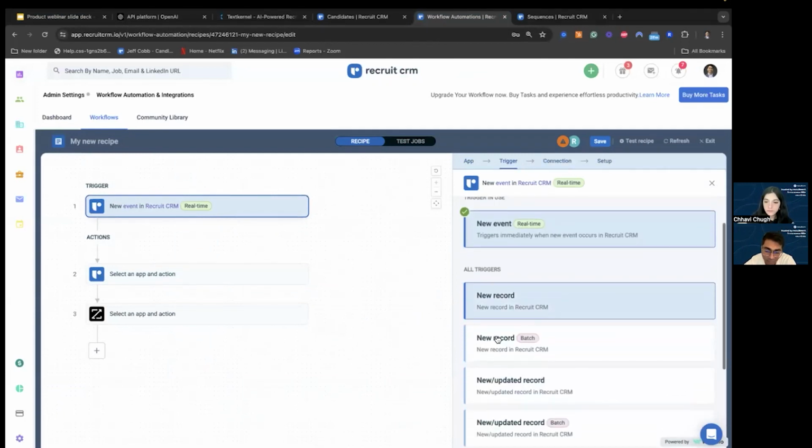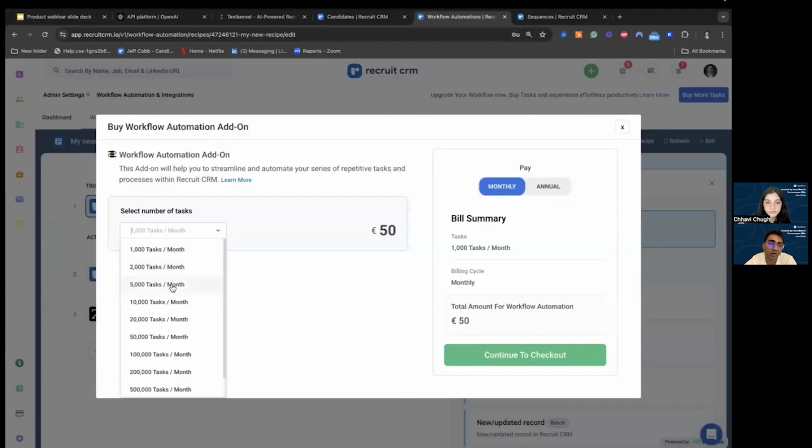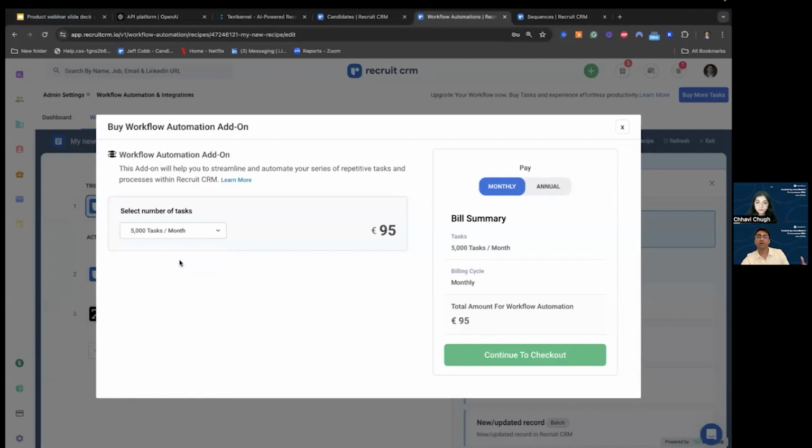For example, when you use an automation tool, whether you're using Recruit CRM or a tool like Zapier, the way you're priced or billed is based on the number of tasks you're automating every month. Most companies we work with automate between 1 to 10,000 tasks. If you're a team with just 2 or 3 people, you're going to be in the 1 or 2,000 bucket. If you're a team with 7, 8, 10, 12, 15 people, you're likely going to be in the 2 or sometimes even the 5,000 bucket if you're using a lot of automations.